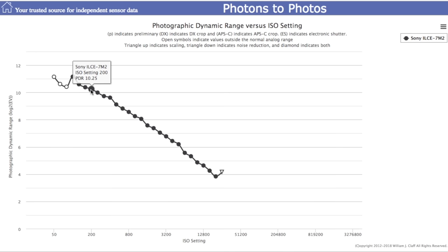will be significant. Perhaps an even bigger difference is dynamic range as you move up the ISO scale, and this is something about which most people are unaware. Photons to Photos has a really interesting database, so let me show you what I mean. In this instance, as you move from ISO 200 to ISO 1600, you're moving from 10.25 stops of dynamic range, very, very good, to 7.58. Going to 12,800, it drops to 4.64.